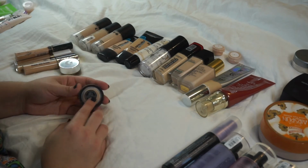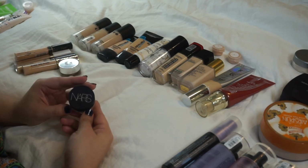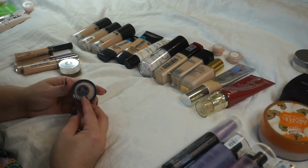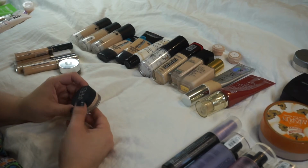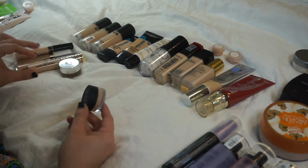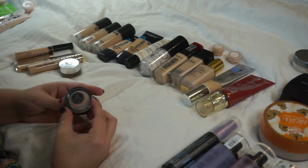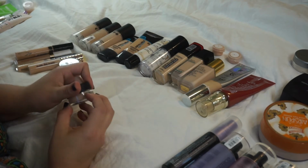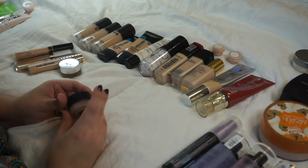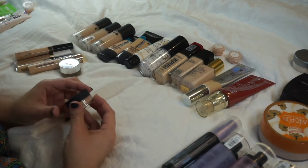This one I bought during the craze where Kathleen Light was hyping this up. I do really like it for spot concealing. It probably actually covers a pimple on the face better than this Tarte Shape Tape does. So I'm going to keep this one around. I have Light Vanilla. I'll keep it around as long as it's still in good condition, and I'm happy to keep it around for that reason.